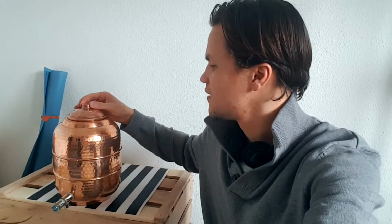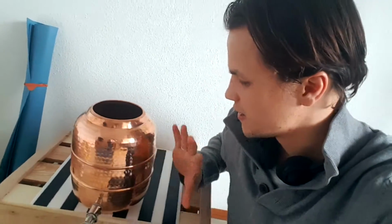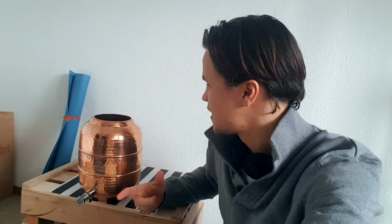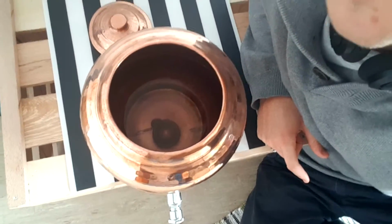Why I wanted to have such a large thing is because you can easily store water in there for like 2 or 3 days. Then the water can acquire the properties from the copper, and it has certain benefits, which I'm going to talk about in a short while. Also, as you can see, there's a small linga inside, which has a different significance. I might talk about this a little later.